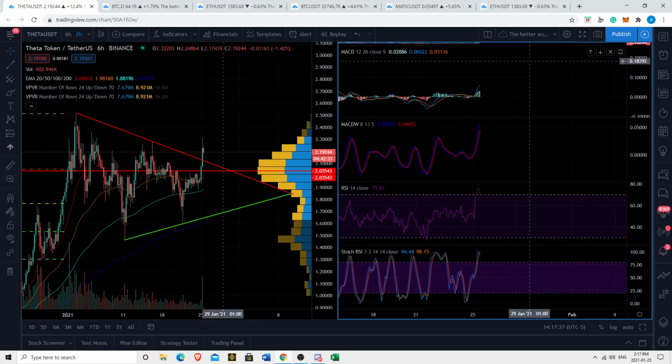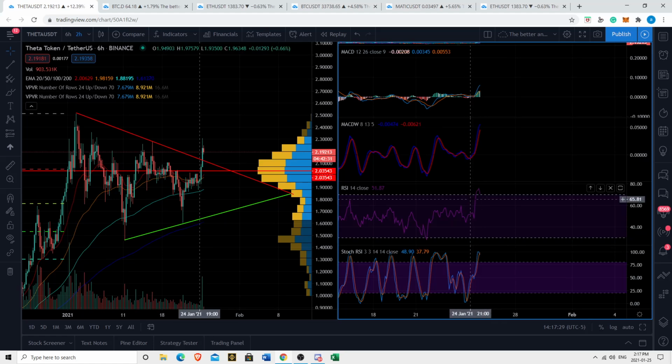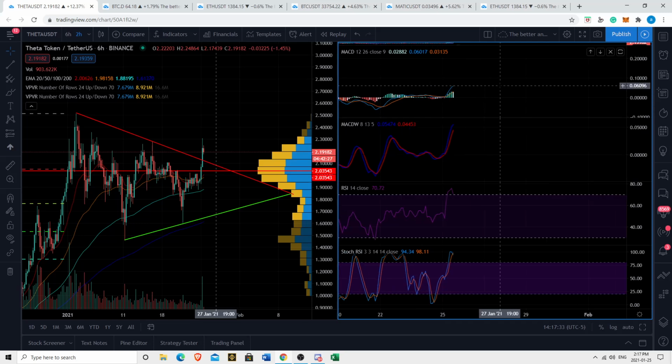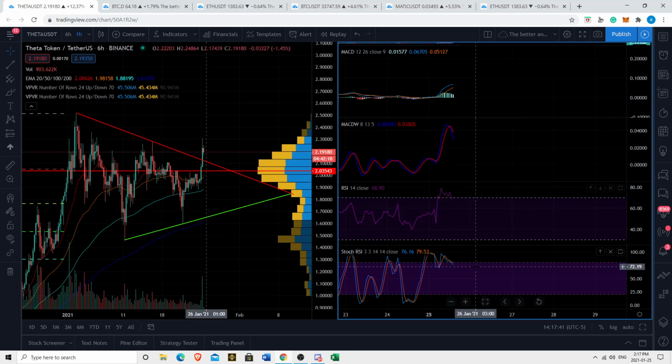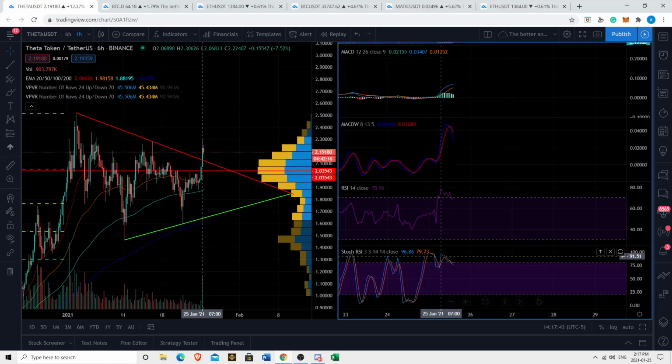See, in the 2-hour, bearish cross from the stochastic. RSI in the overbought region. MACD starting to tick down. Let's look at the 1-hour. Yeah, same situation. MACD starting to tick down. Weighted MACD, bearish crossover. RSI going down, overbought. Stochastic, bearish crossovers on the way down.